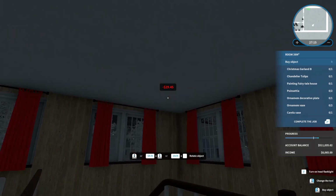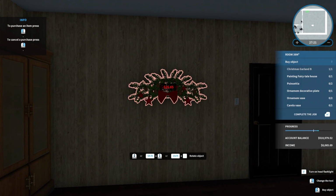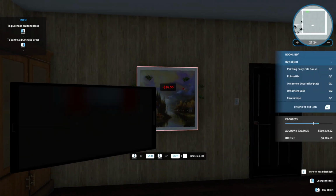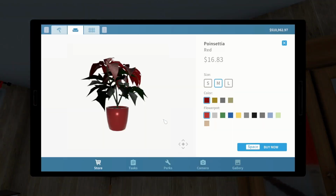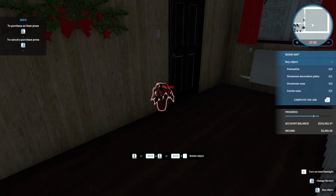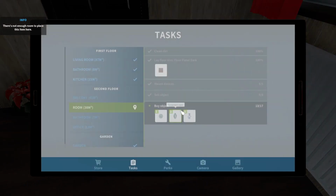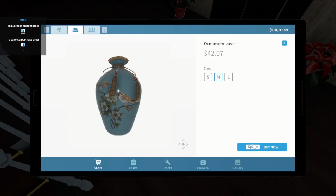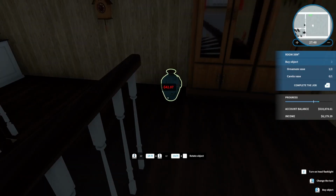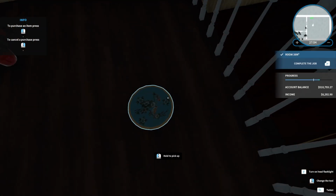Clock, well, I like right about here. Chandelier tulip, go right about there. Christmas garland thingy, put it right there. Painting, we'll put the painting right up there. As I walk up, they see it. I'd like some plants here, like, hey, welcome to this room. We'll just put that right there. It's a little bit naked, so that's there.